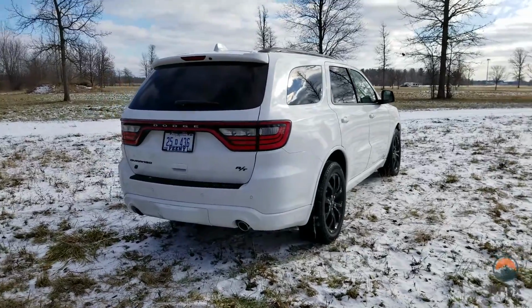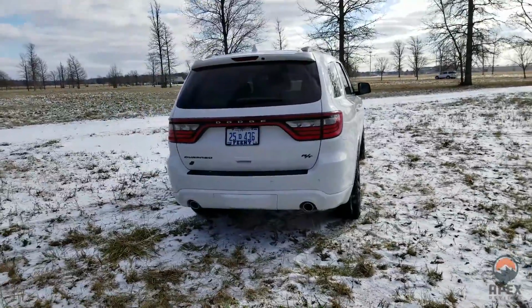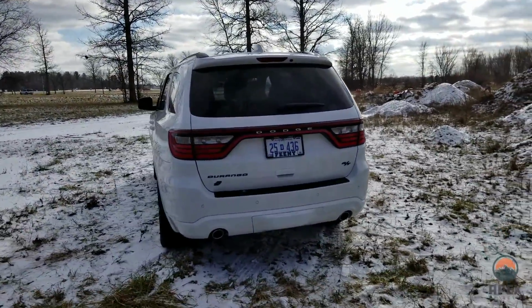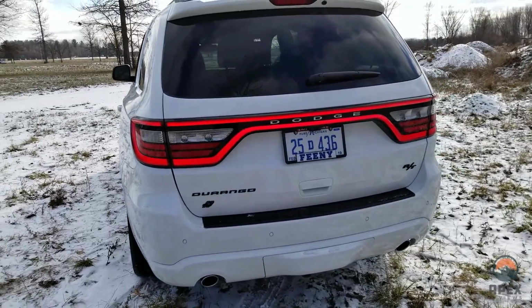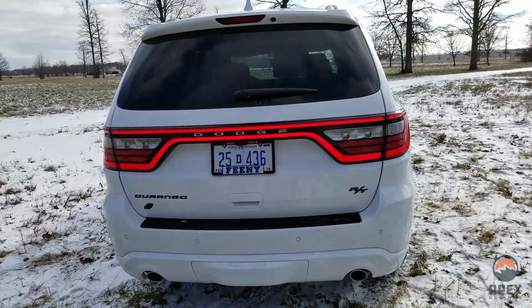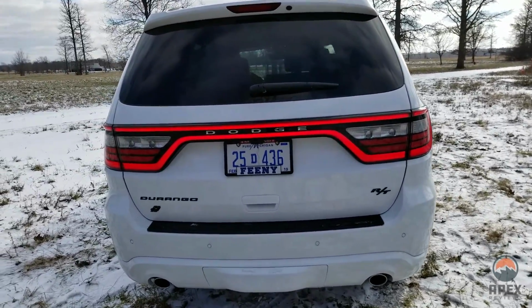So looking at the back of the Durango here, you can see not too much has changed. They still have that racetrack lighting in the back, and that gives you that full wraparound light that we can take a look at now. You get a real nice, uninterrupted LED strip going across the entire back end of the vehicle. And I do like that it's just solid.